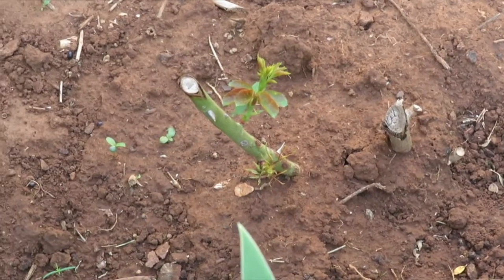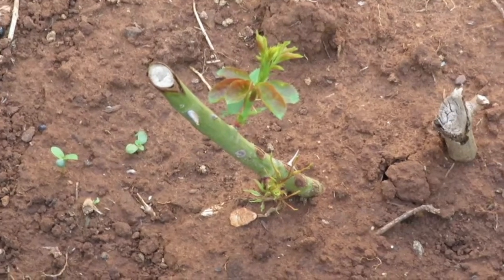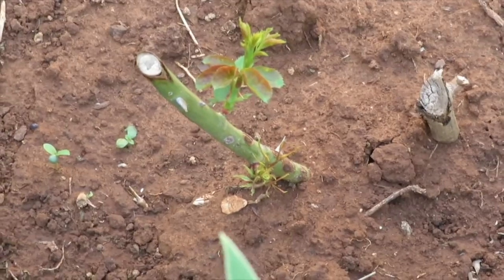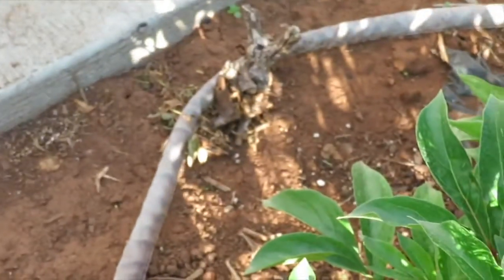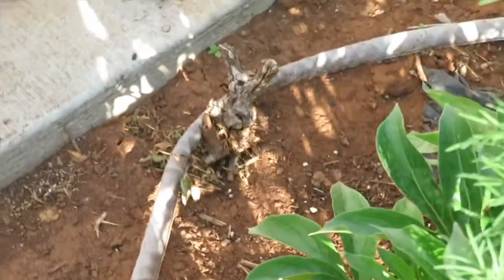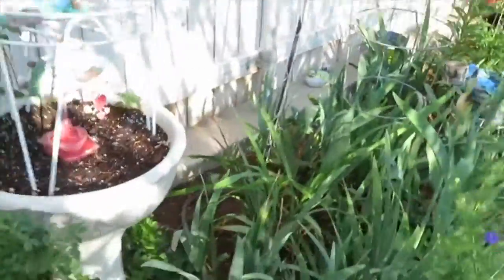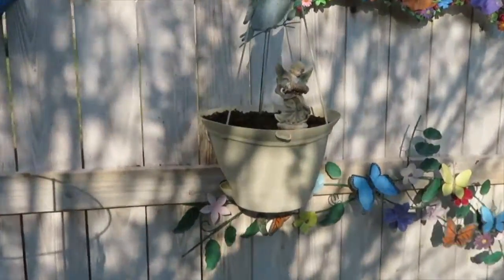A few of my little transplanted roses are beginning to appreciate the water that I got, which I finally did get my soaker hose lined up back here and turned on for them. Not all of them are as happy, as you can see right here. This one is not sure it's gonna make it, but I'm still gonna hope for it. It still could. Another pot that needs to be filled.